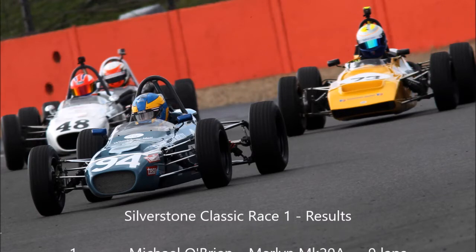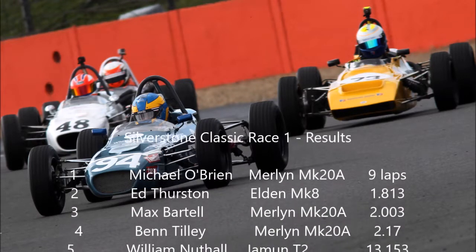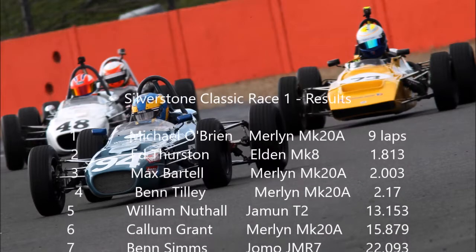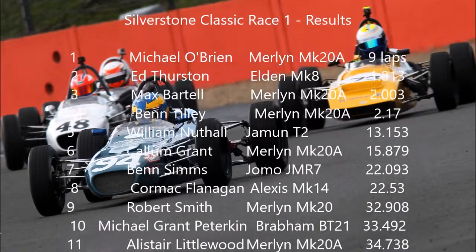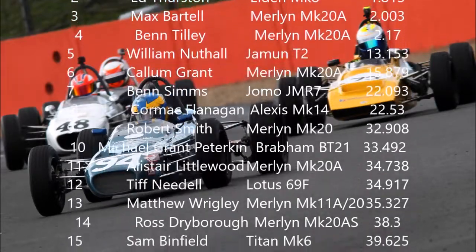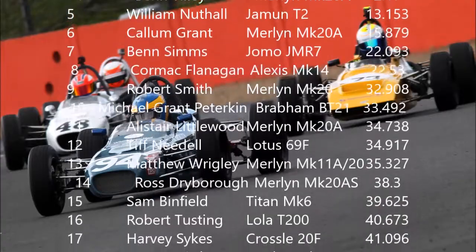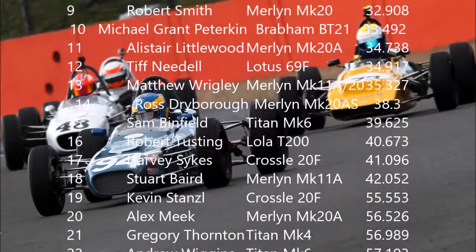Let's take a look at the results then. It was 9 laps and it was a win for Michael O'Brien. His first win in historic Formula Ford of the season. He beat Ed Thurston, who had that great move going down the middle of 2 cars into Stowe on that last lap. He beat Max Bartel and Ben Tilly. Then it was Will Nuttall, Callum Grant, Ben Sims, Cormac Flanagan, Rob Smith and Michael Grant Peterkin completing the top 10.